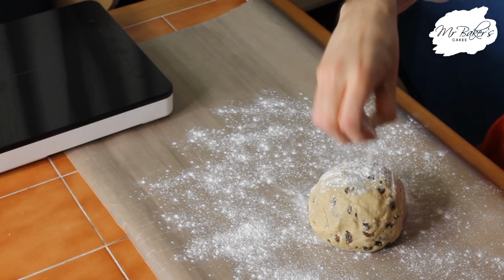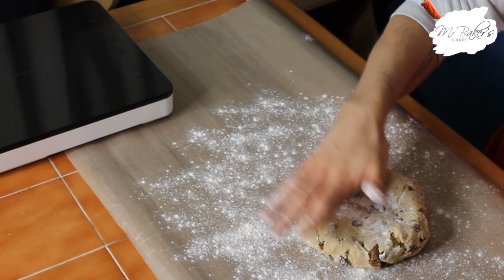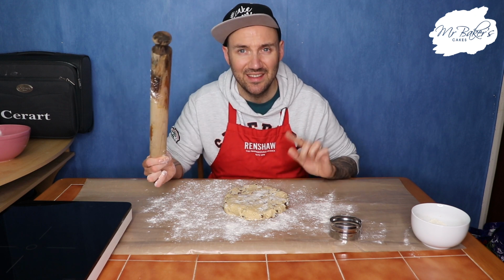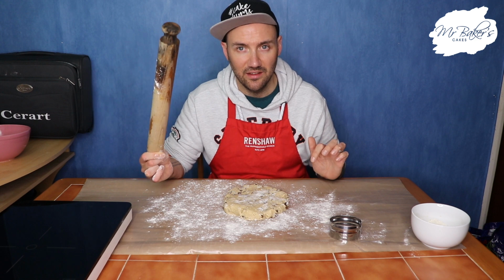Dust the dough with a bit more flour, and then just like we've done a few times now, we're going to start by squashing it down with our hands. Now a top tip for when you're using a rolling pin to roll something out is to keep moving the dough or the pastry to make sure that it doesn't get stuck.